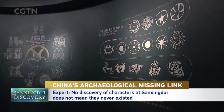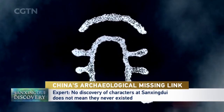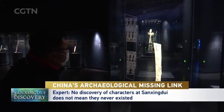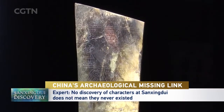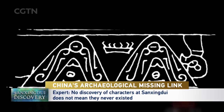The development of characters is a very slow process. Experts say that if a certain pattern or symbol can express meaning clearly, it means the function of the symbol is similar to a written language. Symbols can evolve over time, as with ancient Chinese characters, and some experts say symbols discovered at the Sanxingdui ruins may be one of the earliest sources of Chinese characters.